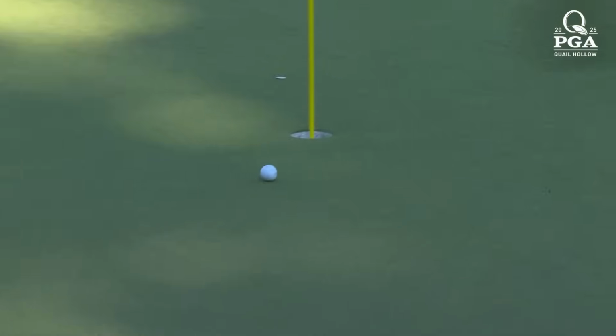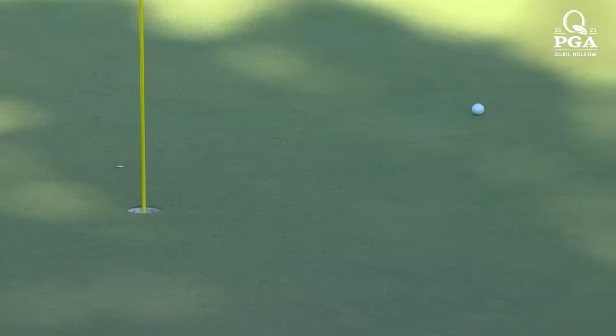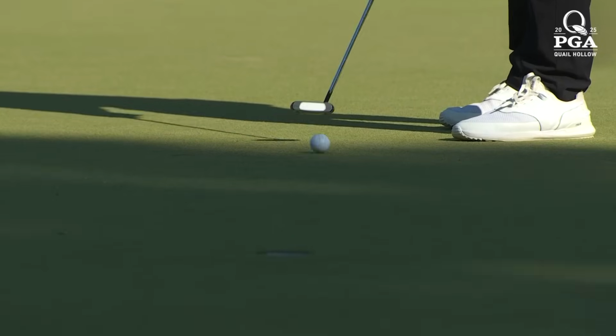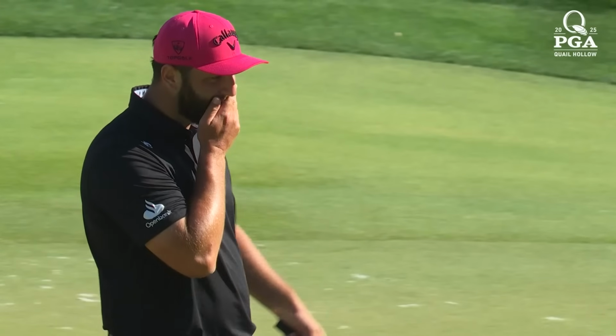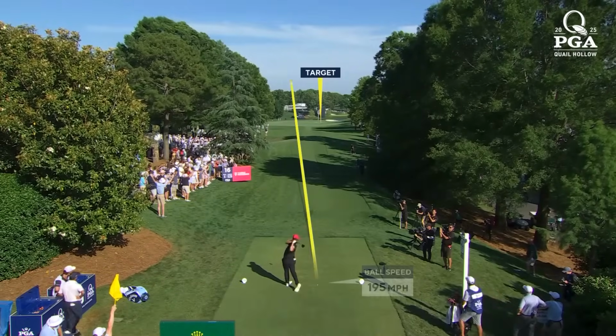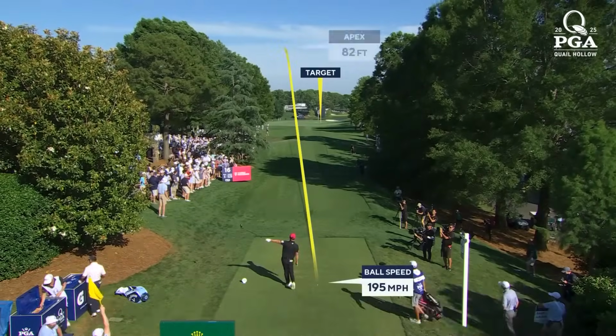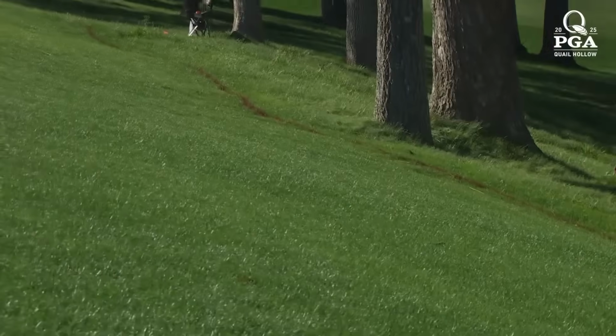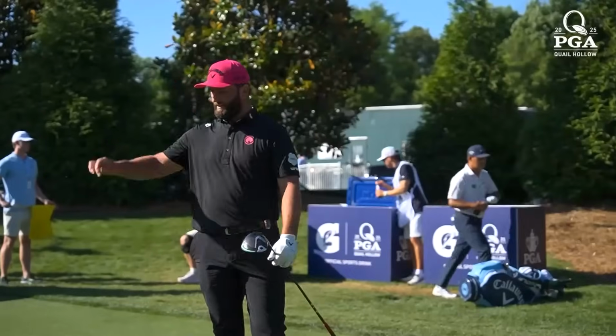It's on a good line. Oh, carrying a lot of speed. Ooh. Left the whole way. I have to believe he wants to take a little frustration out here, but he has pulled it left. That's going to miss the fairway. Careful. Oh, it was so close to the trees too.